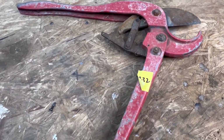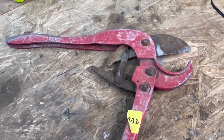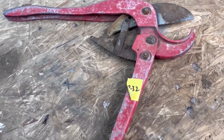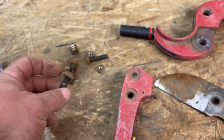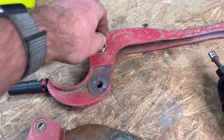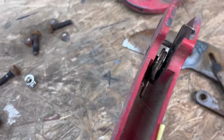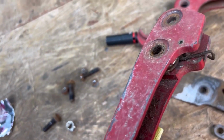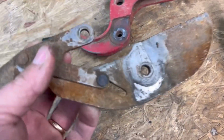Now I'm gonna see if I can take this giant PVC cutter apart, see how easy that's going to be, if possible, so we can restore it too. Take these 3 bolts out right here, and there's one spring that sits in right up here against the blade, and everything comes apart. You got another spring to take out from down here, the one that keeps that tension, and clean up this blade assembly right here.